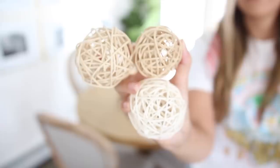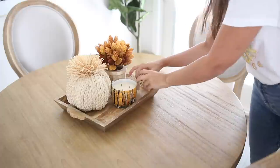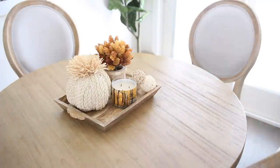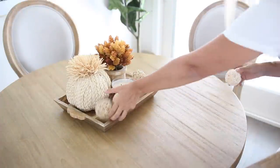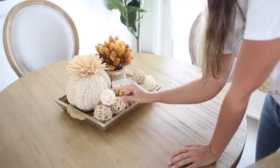And then you guys know my favorite fall scent is leaves, so I had a second one of these. I felt like the packaging on it looked perfect in this whole color scheme of the tray. And then I just add a couple more of those fillers that I had some extras of on there, and I think it turned out great.